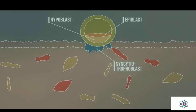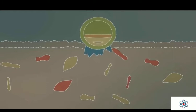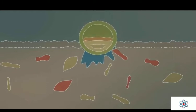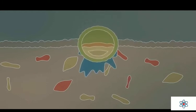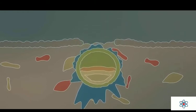The embryo burrows further into the endometrium, rapidly increasing in cell mass and leaving a wound, which may result in a completely harmless implantation bleeding. Finally, the amniotic cavity is formed.